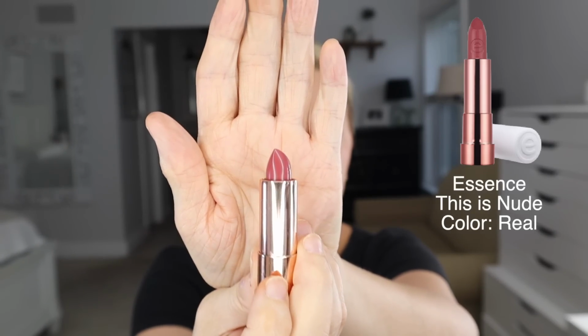This is a semi-matte by Essence, and this is the real lipstick. It's very pretty. Ooh, it's stronger than I thought. I don't know if I want this dark. Let's just try it. I might not. Oh, my lip. Yeah, I'm probably not going to keep this on just because I have this thing on my lip.